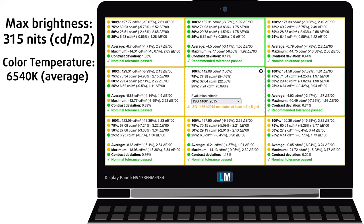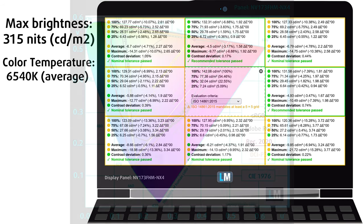The illustration shows how matters are for operational brightness levels, approximately 140 nits, in this particular case at 44% brightness, white level equals 142 candelas per square meter, black level equals 0.12 candelas per square meter. Values of dE2000 over 4.0 should not occur, and this parameter is one of the first you should check if you intend to use the laptop for color-sensitive work. The contrast ratio is good, 1190 to 1.